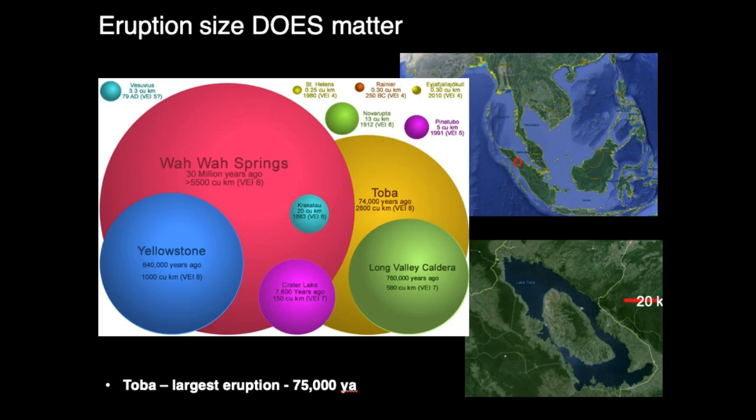So when you compare Mount St. Helens, for example, right here, to Mount Pinatubo, the overall volume of erupted material is less than 1/10 that of Mount Pinatubo, which happened in the Philippines in 1991. And when you compare it to, for example, the volume that was erupted by the Yellowstone caldera, the last eruption of the Yellowstone caldera, it's really about 1/1000th of the volume that was erupted by Yellowstone, or even less than that, I suppose.